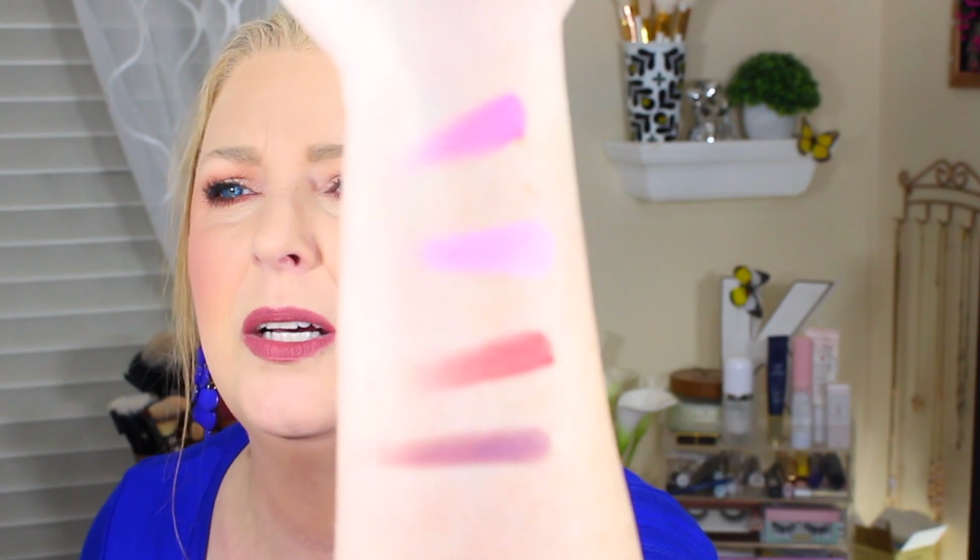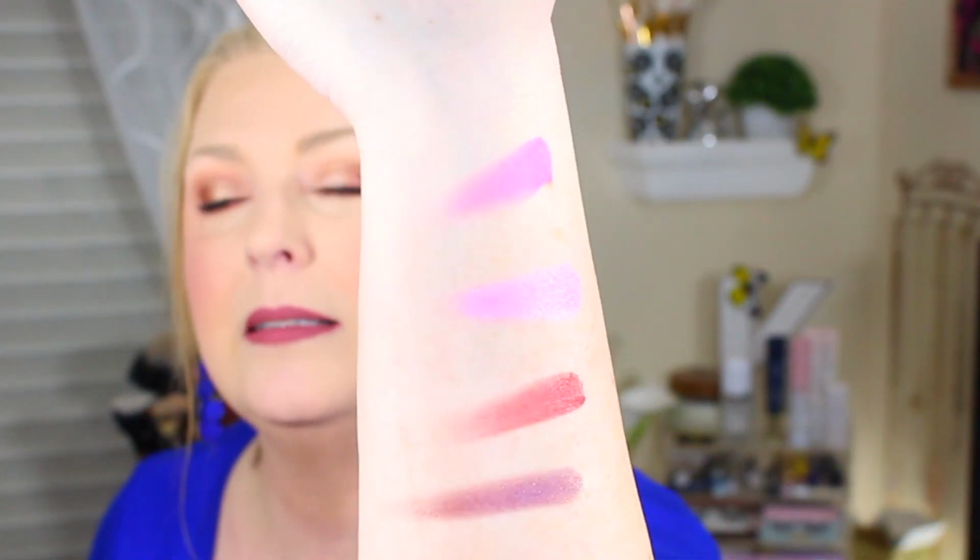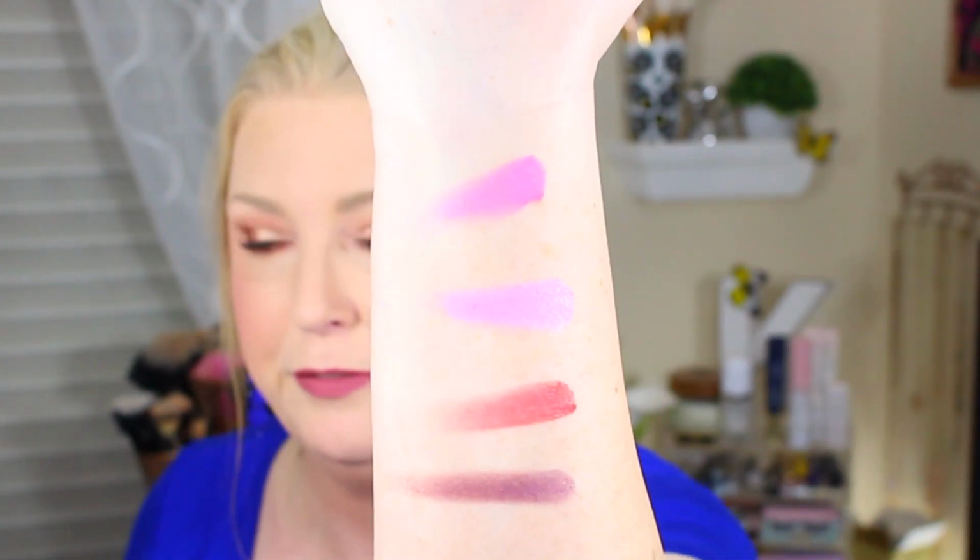Let me go ahead and also swatch the Unconditional Love one for you. I'll do a mixture of the shimmers and the mattes. Let's do this deep plum color. It's almost like a grayish plum. So that is what's in Unconditional Love. Gotta get these guys. They're awesome.